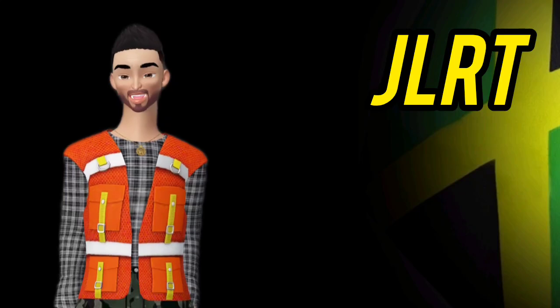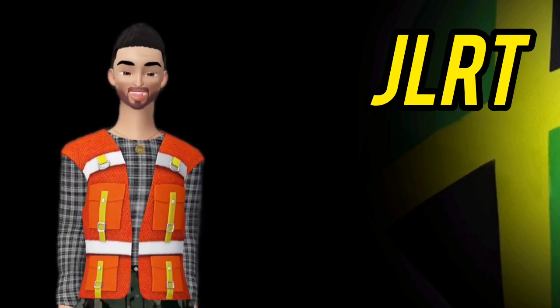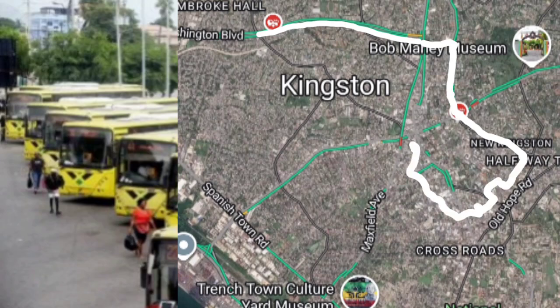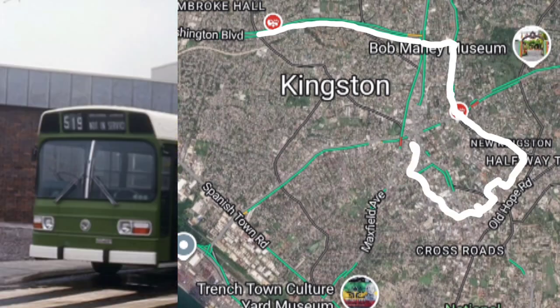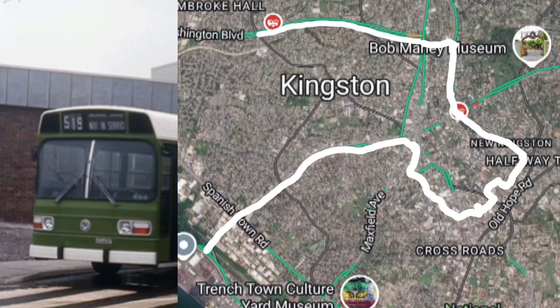And it's still not done yet. Because looking at the fact that we want every single major thoroughfare within the city of Kingston to be connected to the network, we see where Dunrobin Avenue, parts of Washington Boulevard, Trafalgar Road, Maxfield Avenue, and especially the busy Hagley Park Road, all of which won't be connected to the JLRT network. So Design Jamaica did its studies and research, collected its data, and we certainly see where there will be a need for a JLRT line on these major thoroughfares.